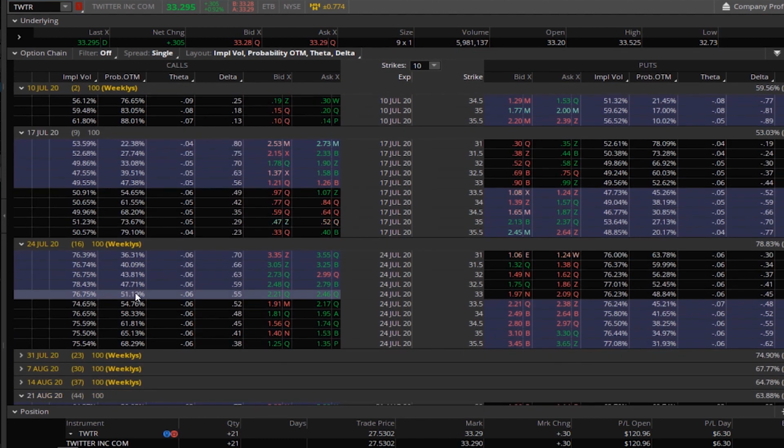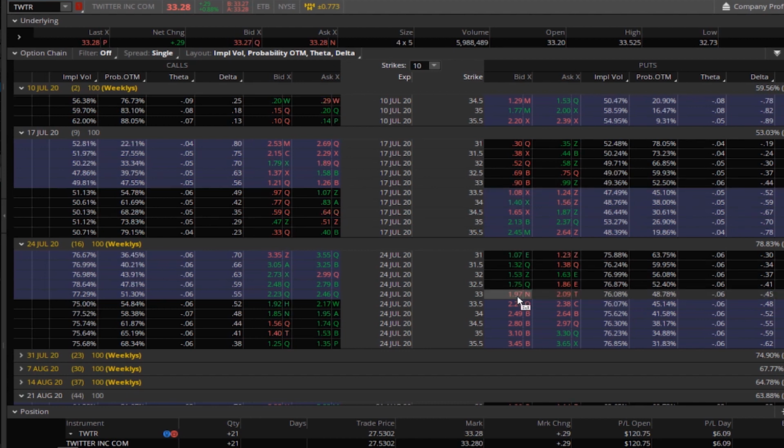So we're just going to keep going. As you go further away, this is 16 days. This is a 7-day difference, and you're getting almost $1 more. So we're pretty close here. We're getting close to what I'm looking for.